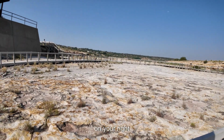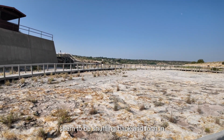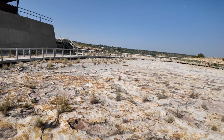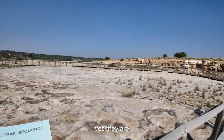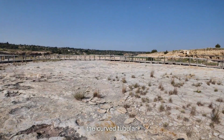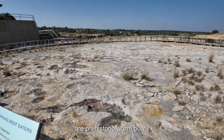On your right is a set of tracks that show a dinosaur who seemed to be shuffling back and forth in indecision. Curved tubular impressions are prehistoric worm burrows.